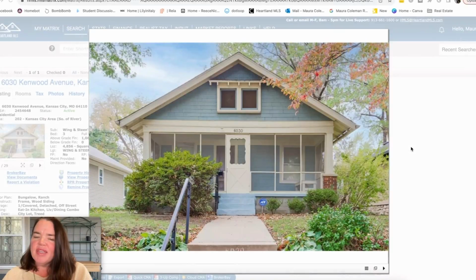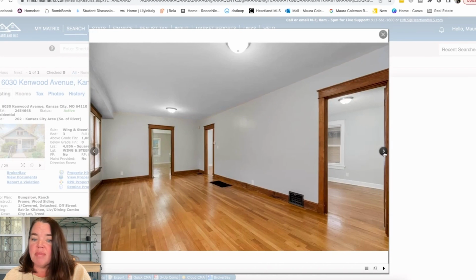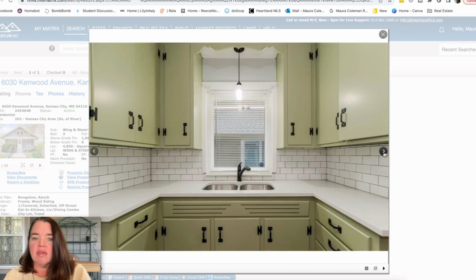I wanted to take you into a couple of these Brookside homes of low, medium, and high prices that are for sale or under contract currently in Kansas City. And this is the one I was telling you about that is around $270,000. It's 3 bedrooms, 2 baths. And you can see that it needs some updates, but it's very cute. It has a lot of this natural wood.